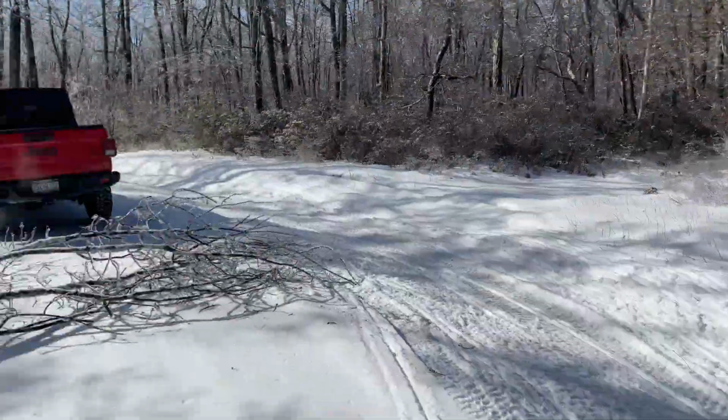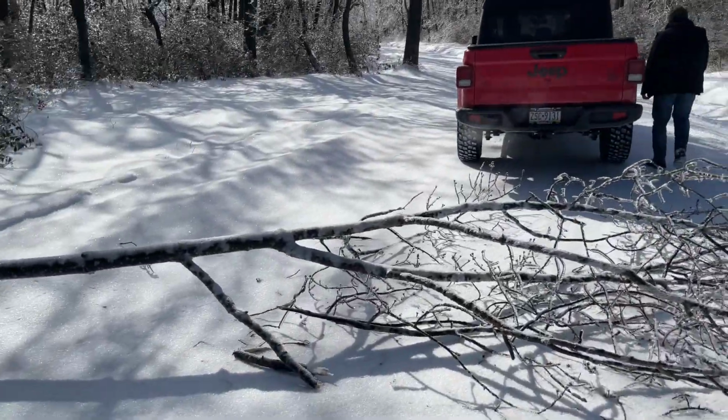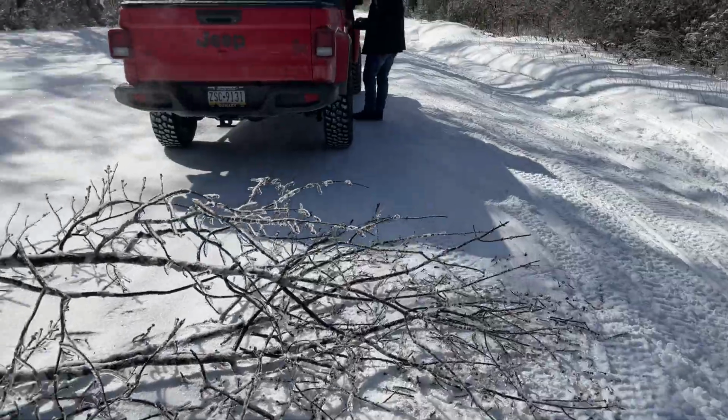Alright, we got a little roadblock here. We can go around, but just for other people and for those taking care of the trails, we're just gonna pull it out of the way.